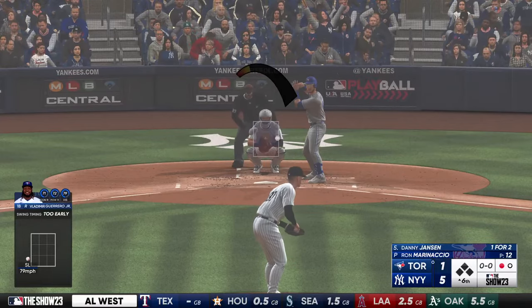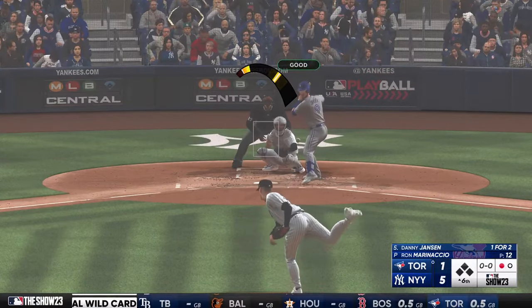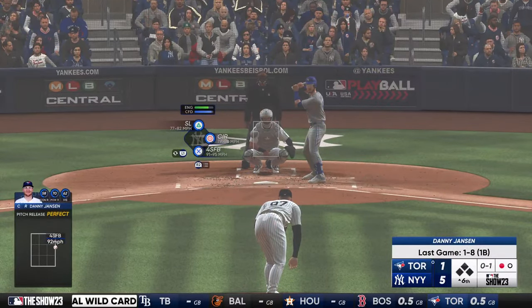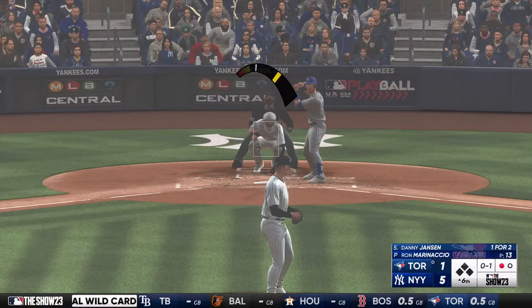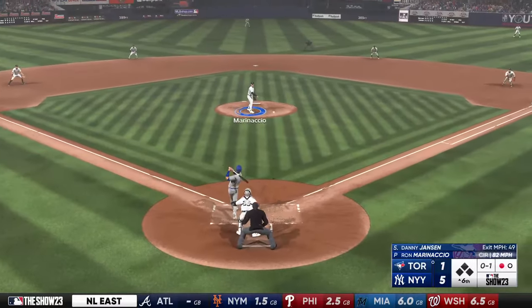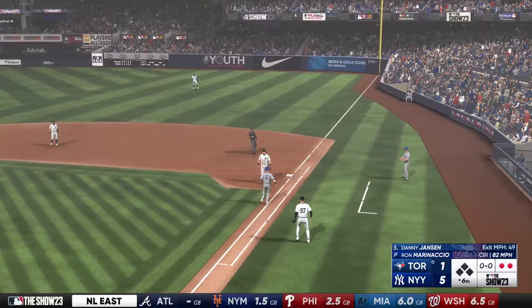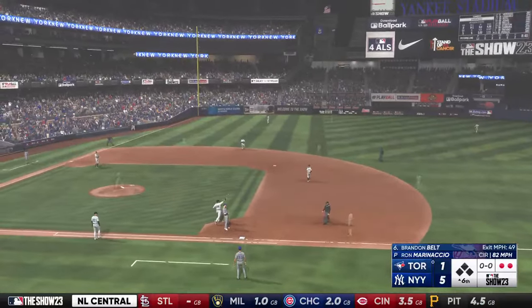And now, Danny Jansen. That one catches the zone. Strike one. How about this, though? A little more than 400 games into his career, Vlad Jr. had the exact homer total and OBP as his dad. Tosses to first and a couple of quick outs.